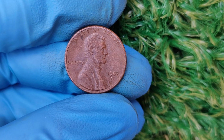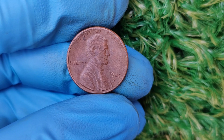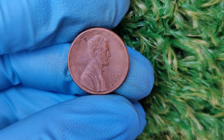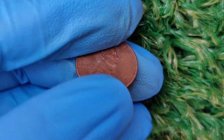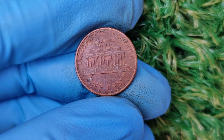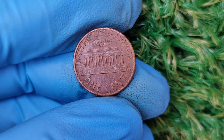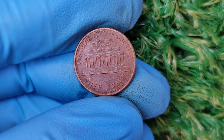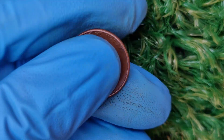We're diving deep into the fascinating story of the 1987 Lincoln penny that's turning heads in the numismatic world with its astonishing $5.6 million valuation. Stick around, because you won't want to miss the secrets that make this coin so valuable, how to identify it, and why collectors are going crazy over it.